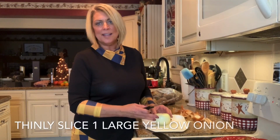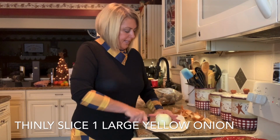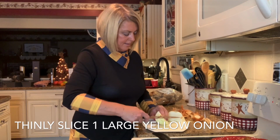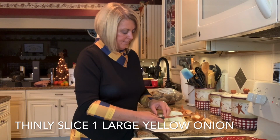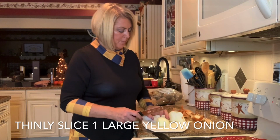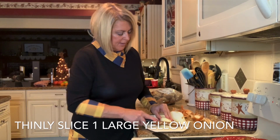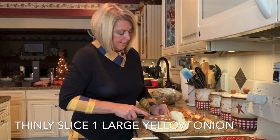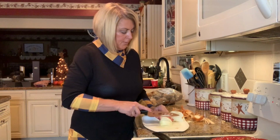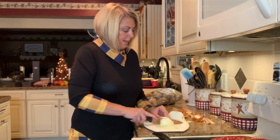Okay, while that last batch is browning, I'm going to take one large onion and I want to cut it in half. Get that bad end off of there. And you could chop these, but I like to actually do slivers, just very thin slivers of onion, because when our pork comes out of there, we're going to take these and lightly brown them.